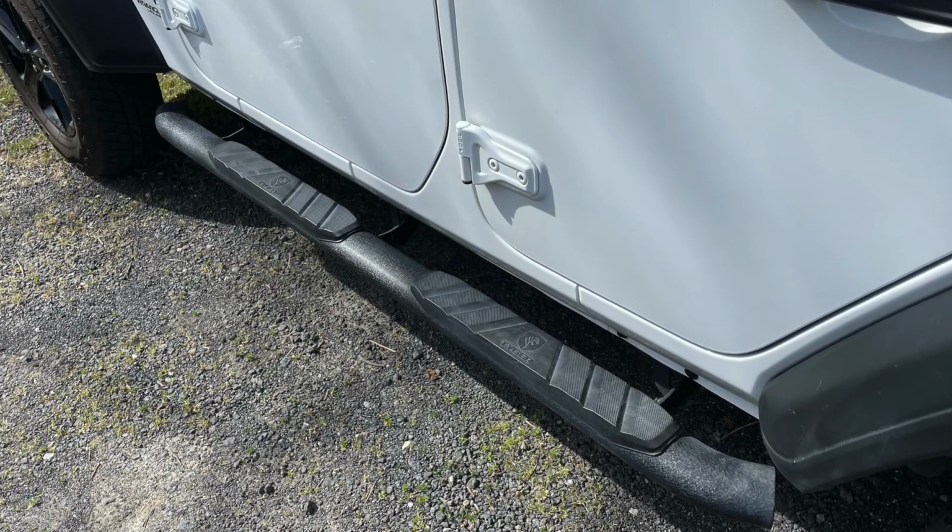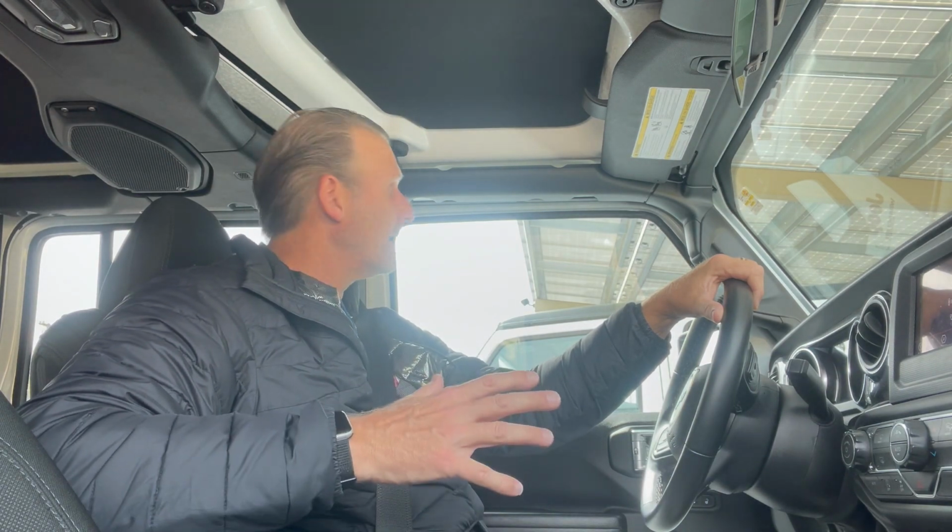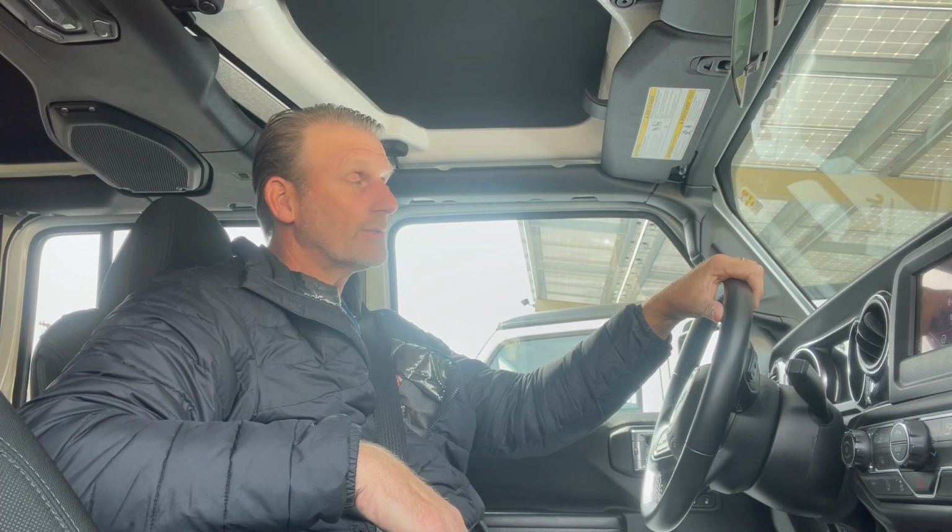And that's one cool thing about a Jeep: you can have exactly the same model, but rarely will you ever find one that's exactly the same. Everybody loves to customize their vehicles a little bit differently. And so there is a cool Jeep culture, and there's a ton of them around.